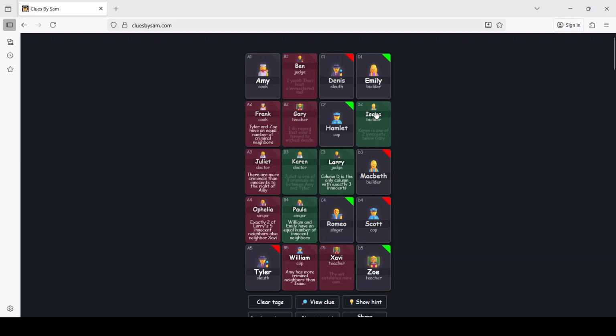So Emily has 2 innocent neighbors. William has 2 innocent neighbors. Larry has 1, 2, 3, 4, 5. There are more criminals than innocents to the right of Amy. Tyler and Zoe have an equal number of innocent and criminal neighbors. Column D has exactly 3.